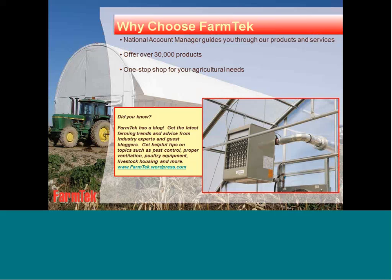Again, like I had said earlier, we do offer 30,000 products. Makes it very easy for me to come up with a scenario that's going to be effective, efficient, economical for you as well. And we obviously want to keep that in mind. We don't necessarily just want to send out a heater that's going to be expensive if it's not going to pay you back in returns.